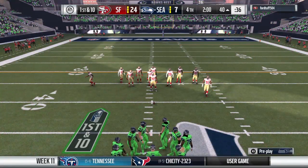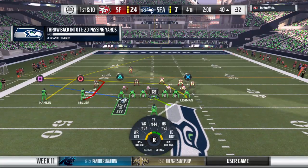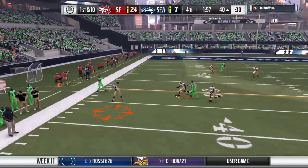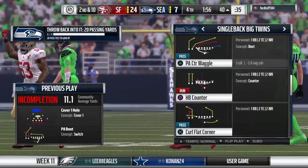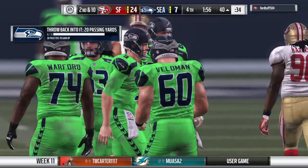So the offense has it 1st and 10. Now a play fake here on 1st down. And that's incomplete. The out route's such a timing route that sometimes the guy throwing the ball just throws it almost blindly, just kind of counts on that timing winning. And in this case, the ball was batted away.